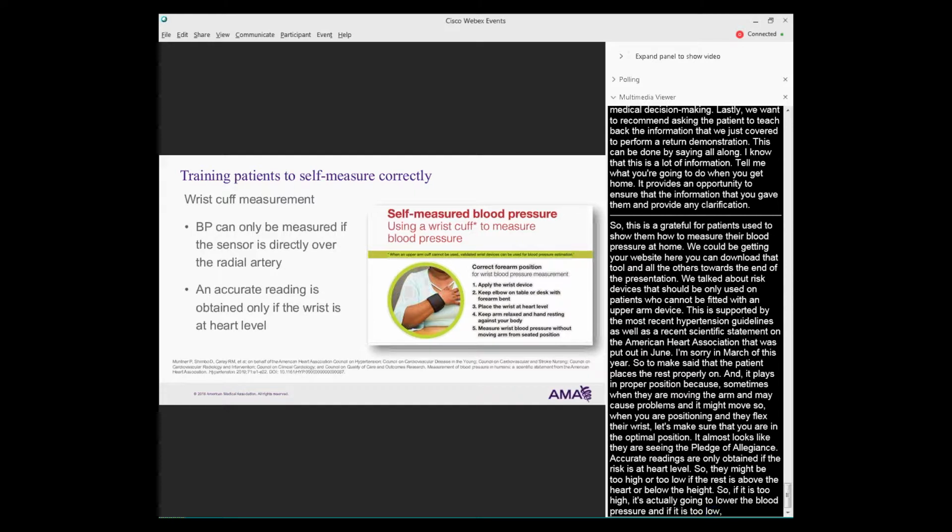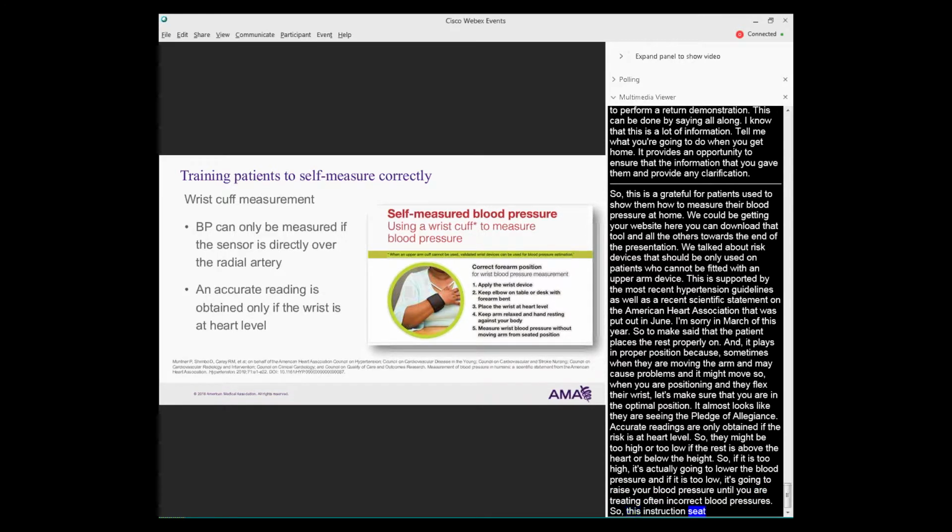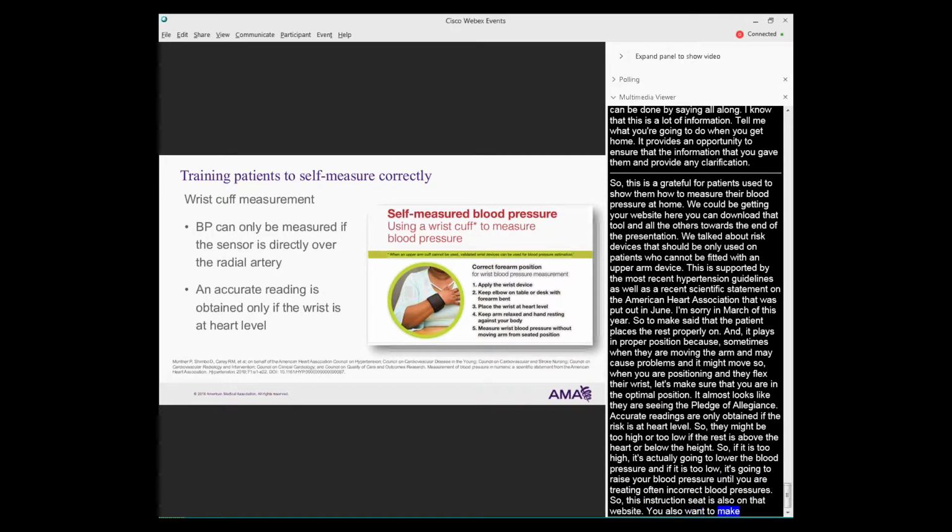You also want to make sure they're resting their elbow on the table comfortably, so they're not engaging their arm muscles while they're taking their blood pressure.